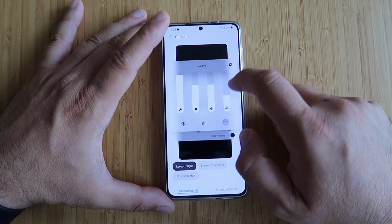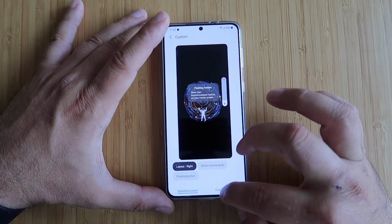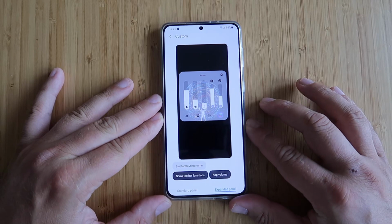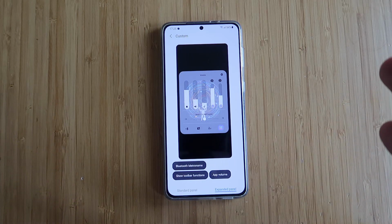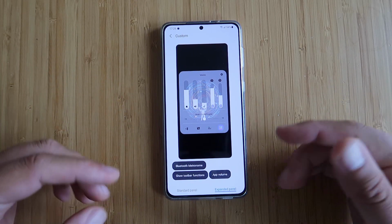I can click the three dots here and go also to my Bluetooth settings if apparently I connect some headphones and etc. Let's go to the expanded panel and see what we can do there. Bluetooth metronome. Guys, remember, I was one of the first guys to do a video about this. The Bluetooth metronome helps you compensate lag from your phone while connected to some Bluetooth headset. With the Bluetooth metronome, you can slow down the audio or make it go fast to compensate for the lag.